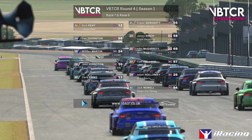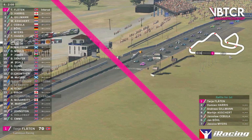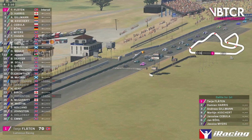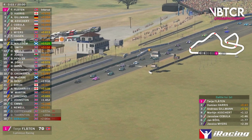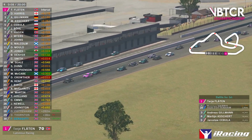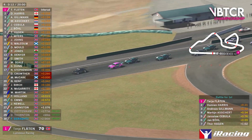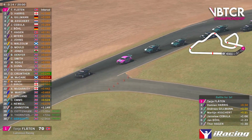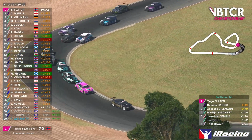It's a circuit that's seen quite a few changes over the years. It used to originally be a gravel trap. But let's get ready and they're away here for race 1. And it's a great start by Flarton, with Harris just tucking in front of Gilman there as they head down to the first corner. They come hard onto the brakes. Corners really seem to tighten up, and Mould already up a position into 10th.